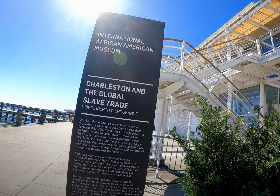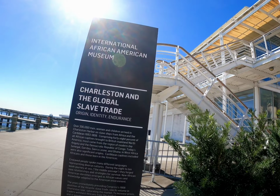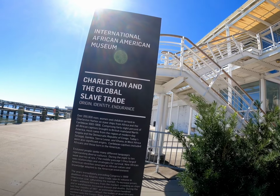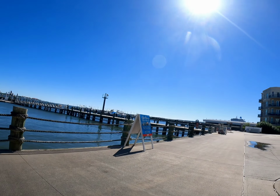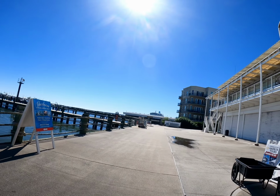Charleston in the global slave trade. It's a terrible time in American history. Absolutely a terrible time in American history.